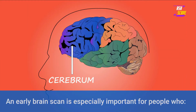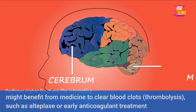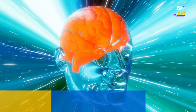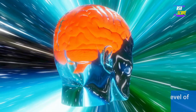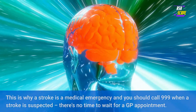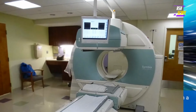An early brain scan is especially important for people who might benefit from medicine to clear blood clots, thrombolysis, such as alteplase or early anticoagulant treatment. Are already taking anticoagulant treatments, have a lower level of consciousness. This is why a stroke is a medical emergency and you should call 999 when a stroke is suspected. There's no time to wait for a GP appointment.